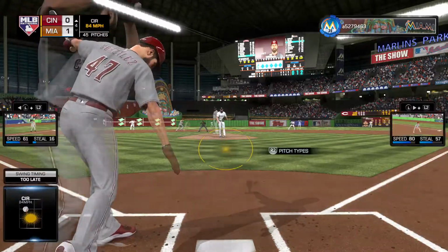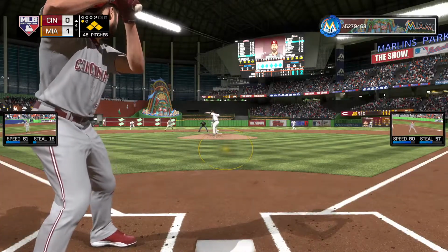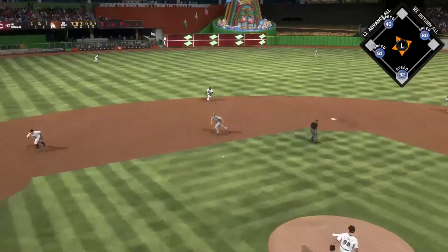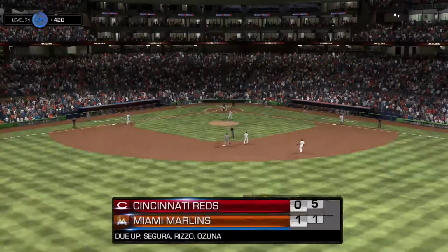Gio Gonzalez will stand in for a second time here as he swings and misses there. It's 0-1. There's 2 outs and 2 runners in scoring position. I don't care if it's the pitcher or not. He's got. Well, the play's been made, and that retires the side.